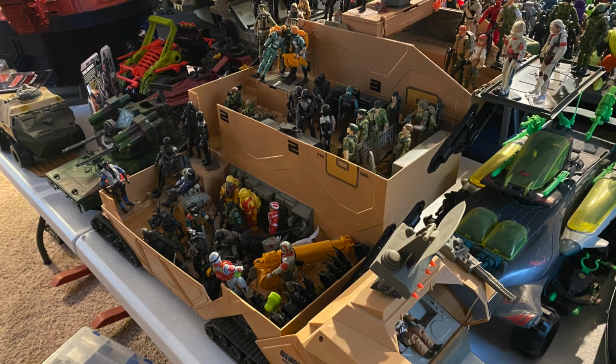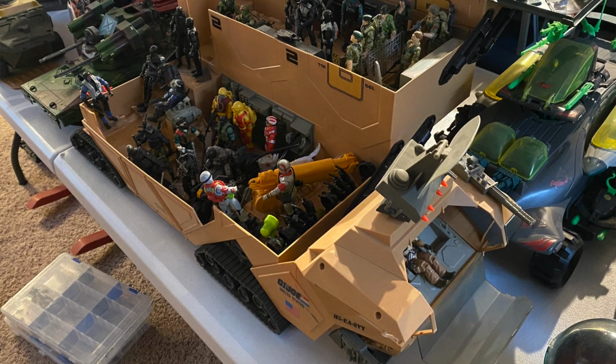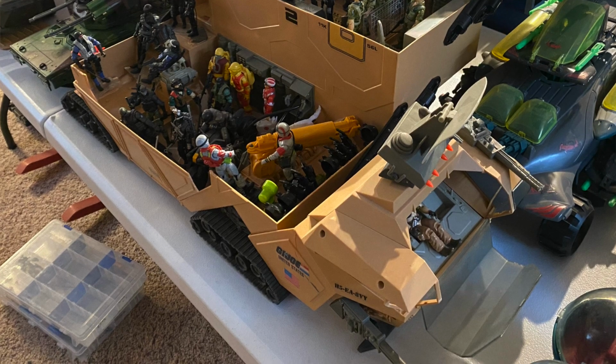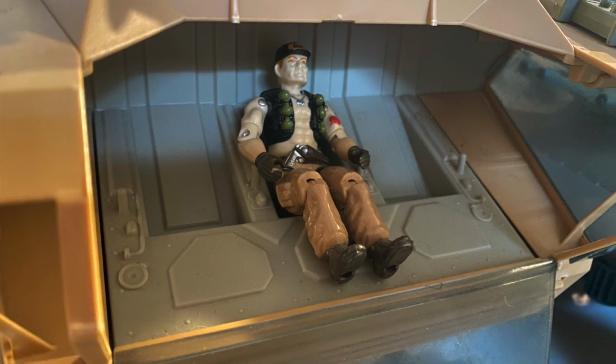It's darn near complete. The only thing that's missing is one of the side guns, or chin guns. I think one of the windshields is missing, and the bottom part of the ramp has a broken peg. And I'm really happy to have the MCC back in my collection.